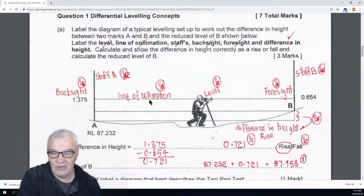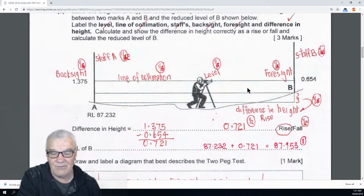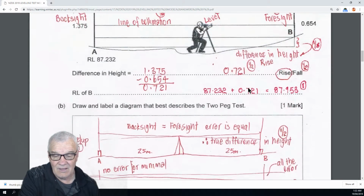So this is the diagram here. There were marks for each of the things on the diagram, essentially 1 mark for the diagram. Some didn't indicate the difference in height so well. The diagram is drawn not necessarily to scale, but it's true. So it is a rise going from A to B. B is higher than A. The difference in height is the backsight minus the foresight, 0.721, and then add that to the height of A to give you the height of B, 87.953.